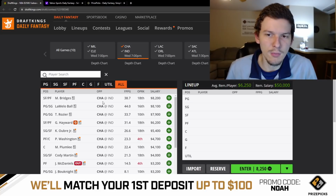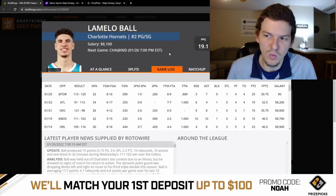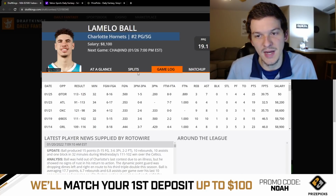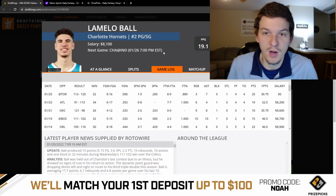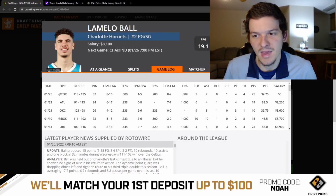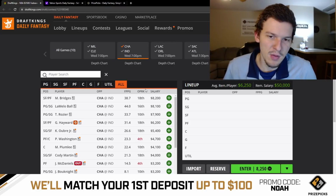I will say that LaMelo Ball, this price tag just keeps coming down on LaMelo. Now, he's not been great lately. He's been really underperforming. But at 8,100, the upside for LaMelo at this price tag is definitely there. We know he can put up a triple-double any night. He can contribute in all categories. I still think he's a viable tournament play, but that's probably it from Charlotte.